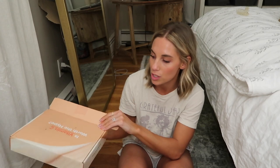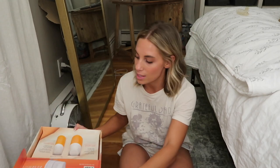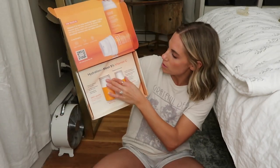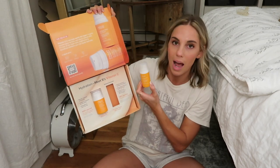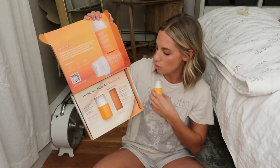One of the other PR boxes that I got this month was from Paula's Choice. I love Paula's Choice. It's one of my favorite skincare lines. I really love their exfoliant toner. That's my favorite, the holy grail for me. And they sent over this 5% Vitamin C line. This is their C5 Super Boost Eye Cream. So excited to try this.